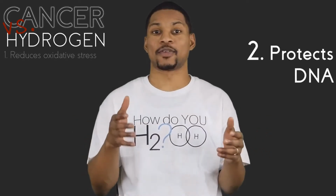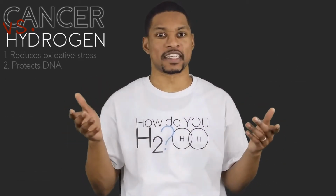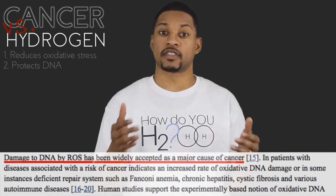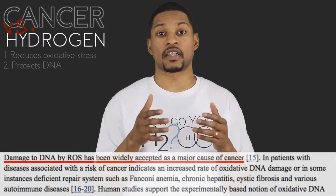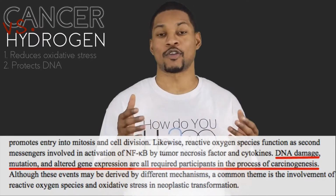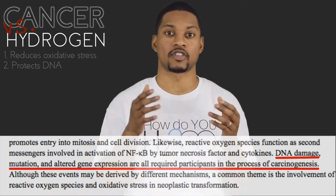Number 2, hydrogen may help protect DNA. To build on the last point, let's revisit this study, where it says that oxidative damage to cellular DNA can lead to mutation and may therefore play an important role in the initiation and progression of multi-stage carcinogenesis. Damage to DNA by ROS is widely accepted as a major cause of cancer. DNA damage, mutation, and altered gene expression are all required participants in the process of carcinogenesis.